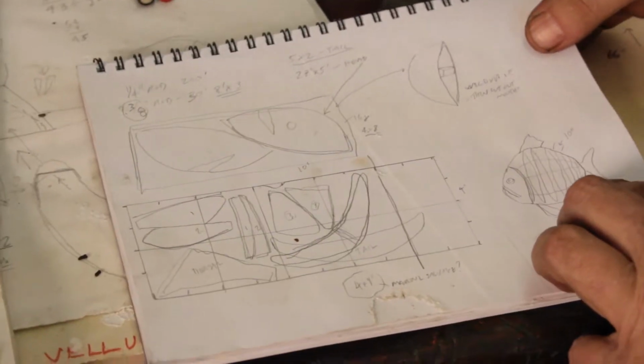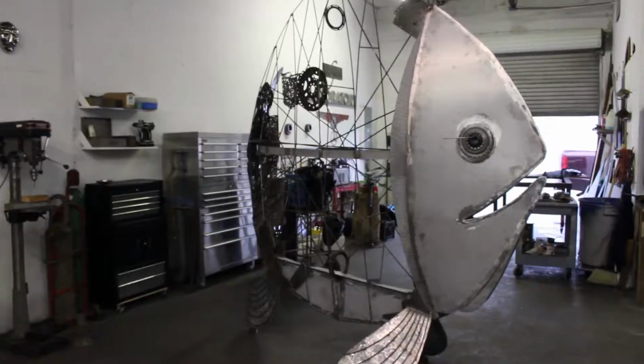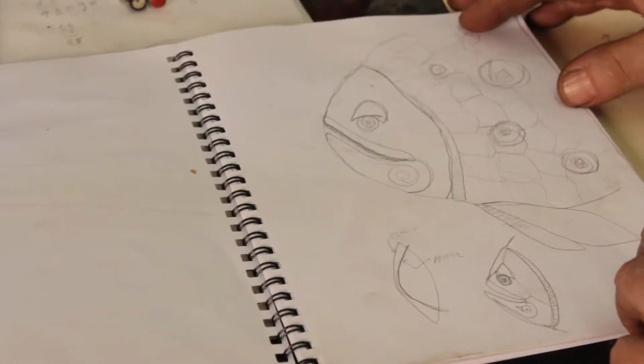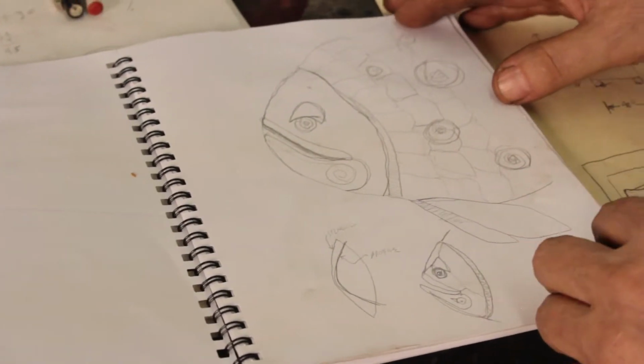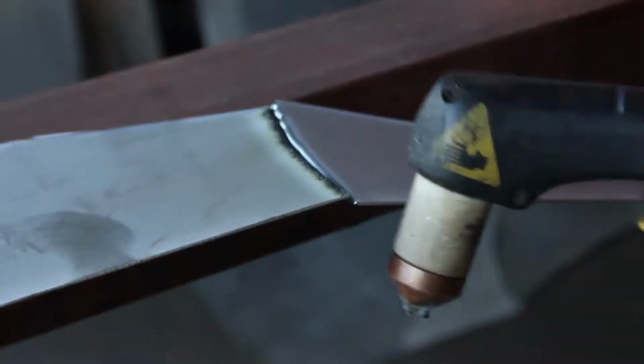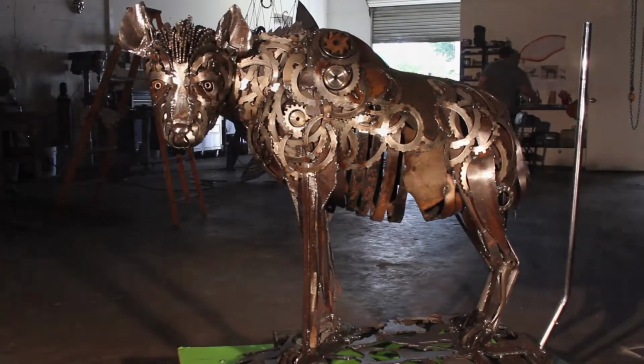Here's a little sketch, a little thumbnail of how I was going to build the internal armature using these flattened ellipses. It's much easier to use an eraser than it is to use a plasma cutter and a grinder. The pencil is a very powerful tool at the beginning stages of a piece.